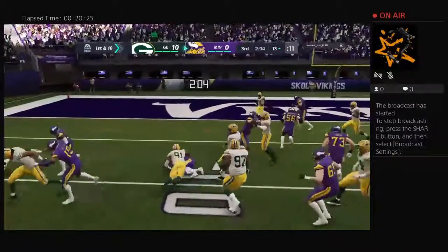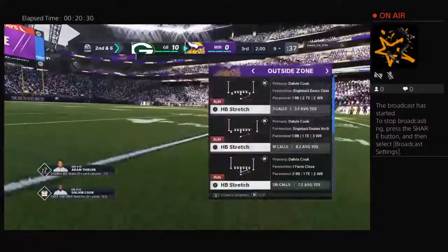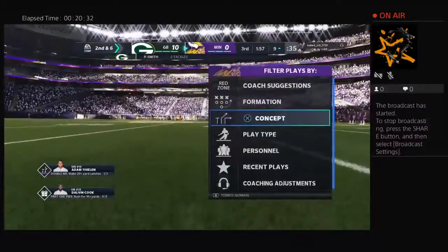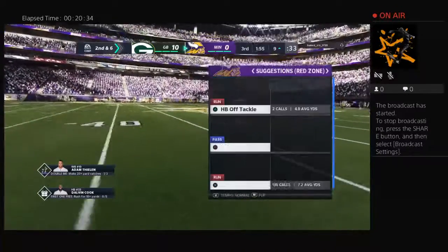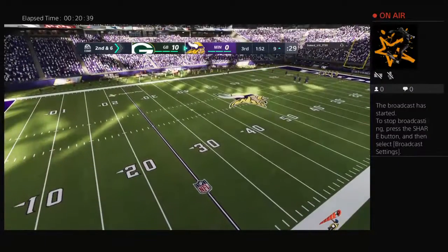Here's Madison running on 1st down. And he's going to get about 4 down inside the 10 to the 9. Madison, the ball carrier. On any running play that's called, they're always hoping that it's going to break big and go the distance.